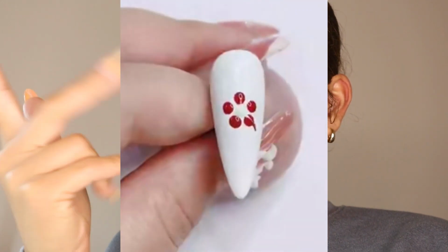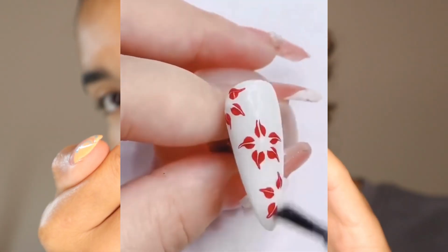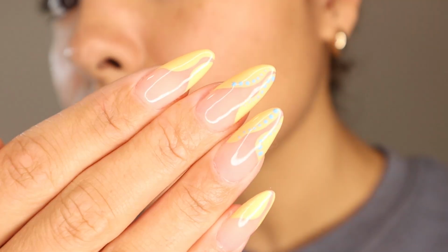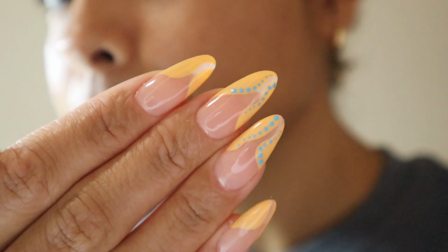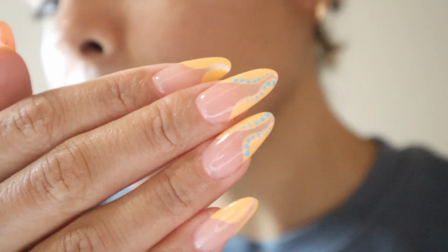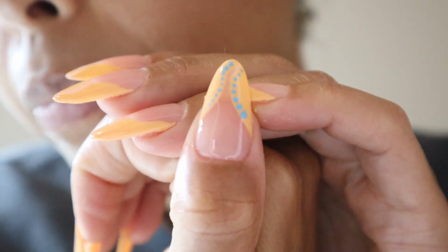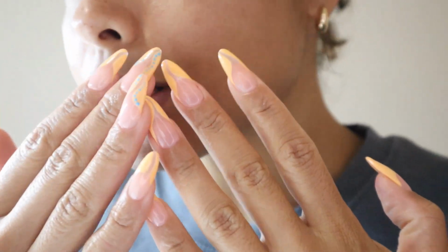I really tried hard to do these flowers that I wanted to, that I inserted in the video earlier. I could not do it, so I just settled for some dots, and the lighting is so harsh. Okay, I just settled for these little blue dots. I feel like the corally peach color with the blue looks really pretty. So I ended up doing that. And I still have to do this hand and then I'm done.